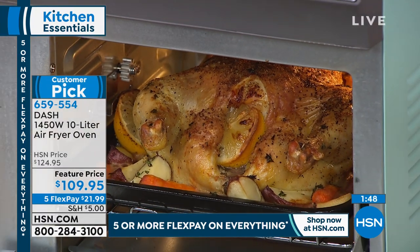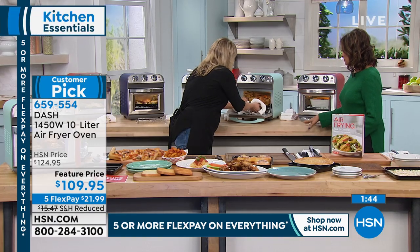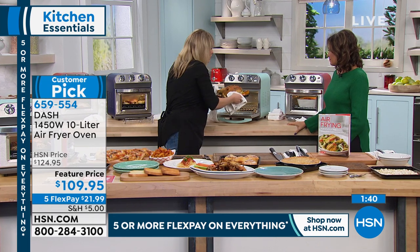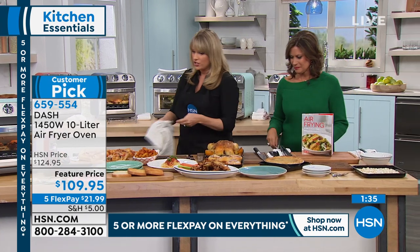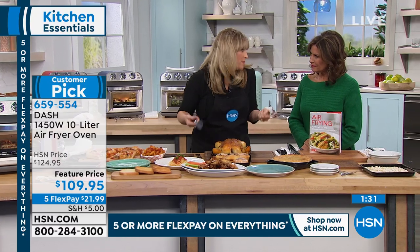Dash doesn't just want to give us tools that make our lives easier. They know that our kitchens are important to us, so they make everything pretty. A lot of you might not think about that, but think about your kitchen. We spend a lot of time in our kitchens, a lot of time on our kitchens, a lot of money in our kitchens. And we want them to be attractive.